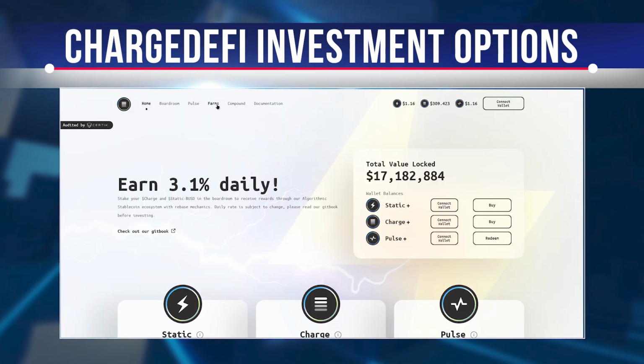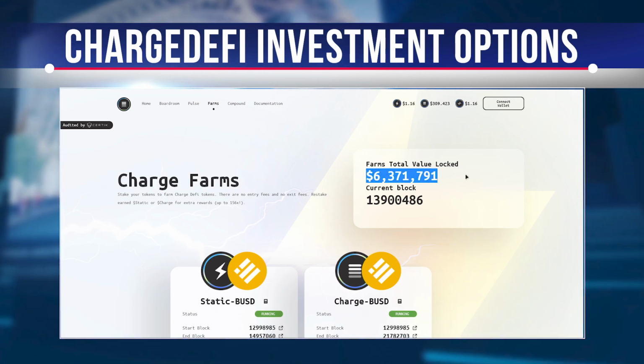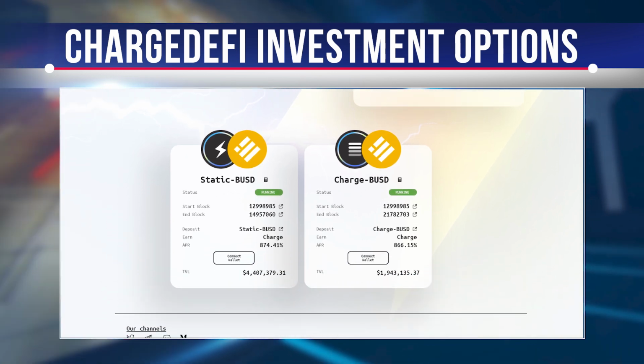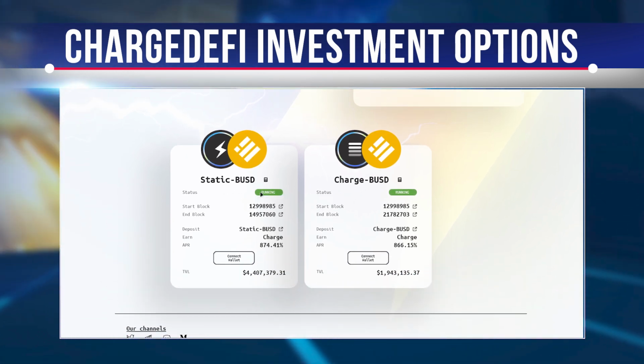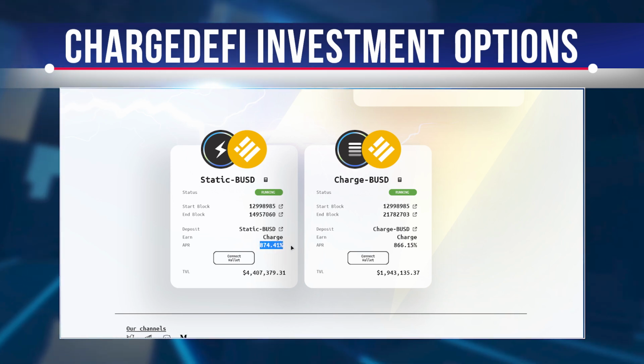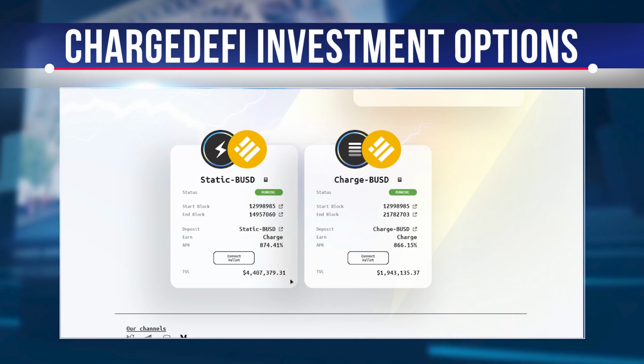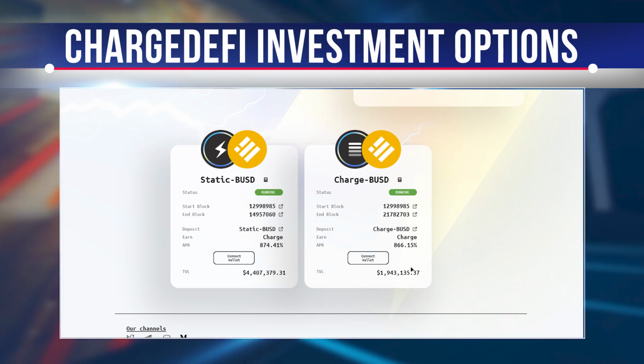You can also stake your tokens on the ChargeDeFi token farm. There are no entry fees and no exit fees. There's also no lock-in period for your stakes. Farms run for a fixed period and the type of farms available will change over time. Annual interest rates on farms are usually lower than on the boardroom because there is no lock-in period.